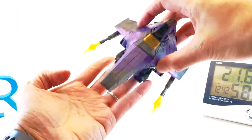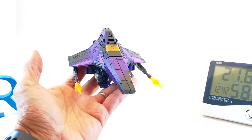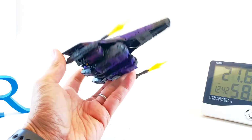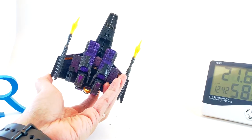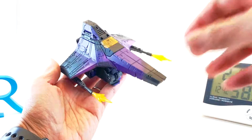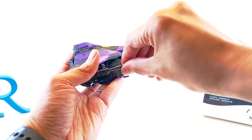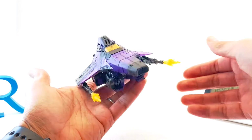But yeah, as usual, classic Transformers jets and whatnot. They look very nice on top. They have a lot of baggage on the bottom. But otherwise it is very cool. Looks very cool. Now let's try to transform her back into robot mode.